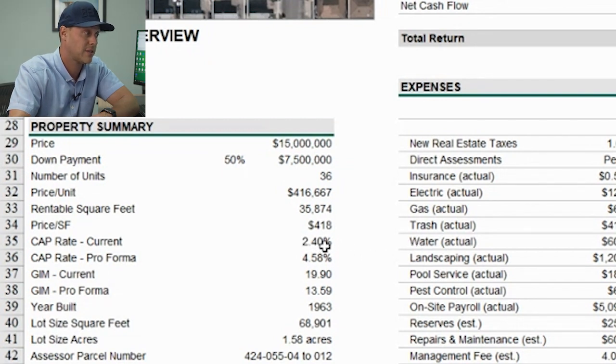A 2.4 cap rate, and this is a 3 to 4 cap rate market on the current. 2 is low, so that's going to be a little bit of a challenge. You're not going to be able to get the leverage you need on this. Most buyers are going to want 50%, maybe even better LTV, and a 2.5 cap. You're going to have to probably get some creative financing to get that LTV. Most banks are going to be looking at a 35 to 40% loan on this, so it's going to require a lot of cash down.